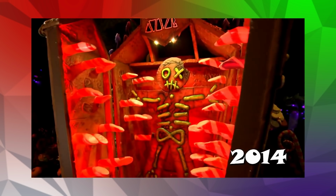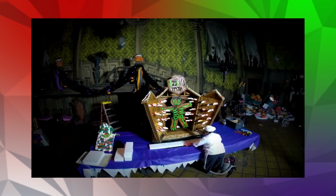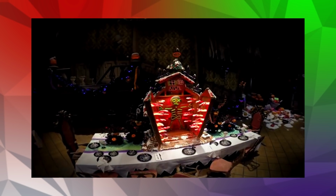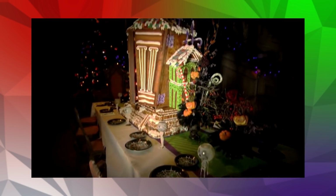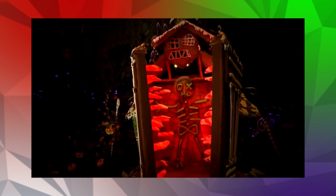2014 gives us the gingerbread zombie house, which is essentially a gingerbread torture device, a medieval torture device where sharpened candy canes are plunged into your gingerbread flesh. Looks like it might hurt, but it is certainly delicious.